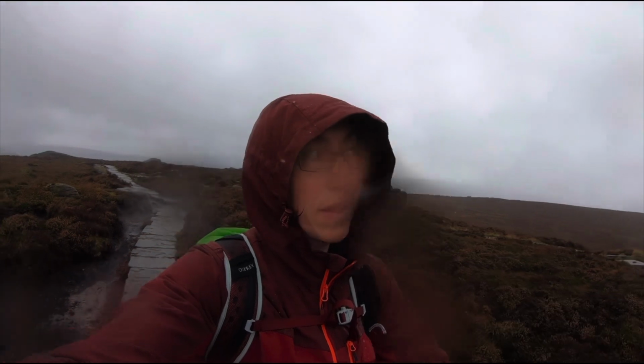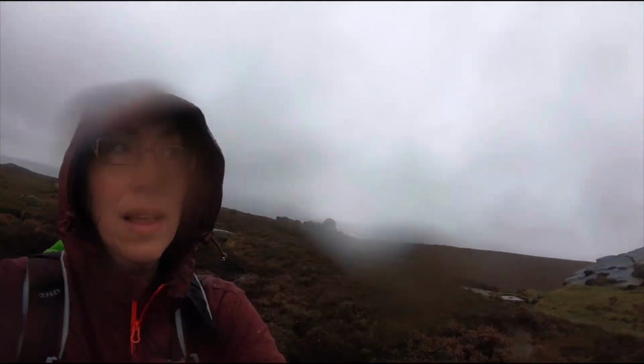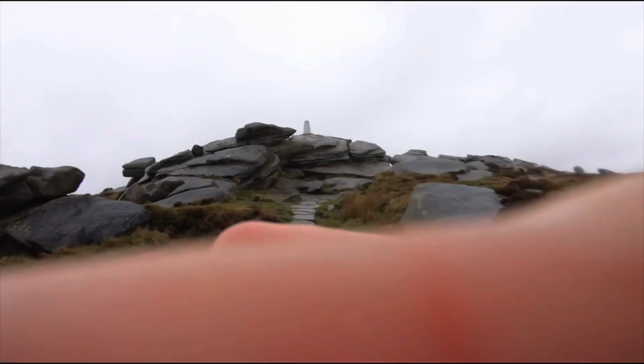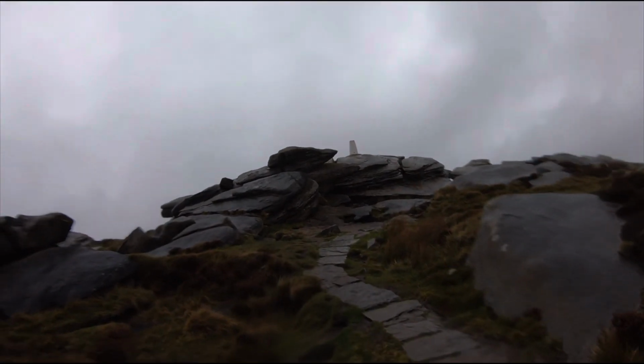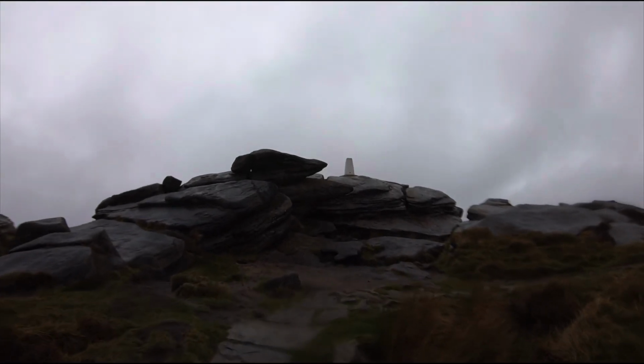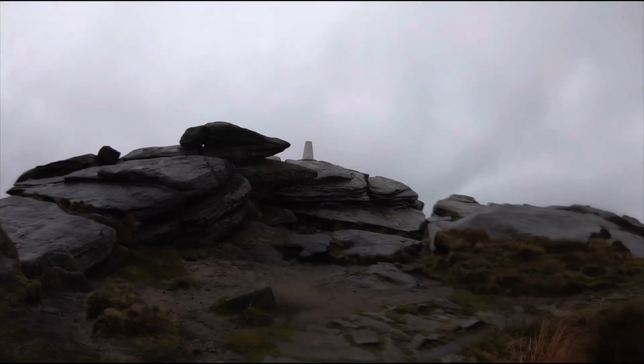Can't say I'm not committed, bringing you to see this. There she is up there. I think a bit of climbing may be required.